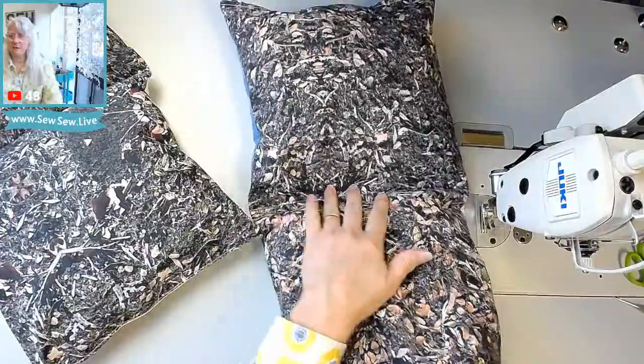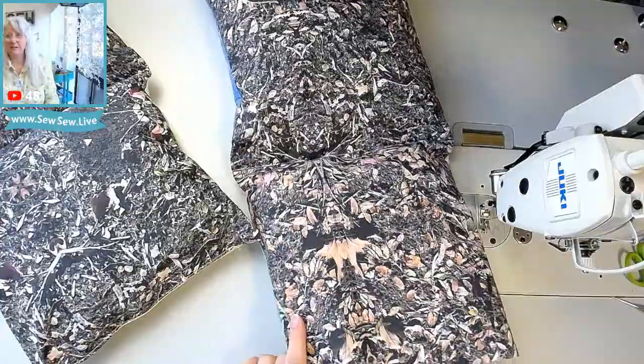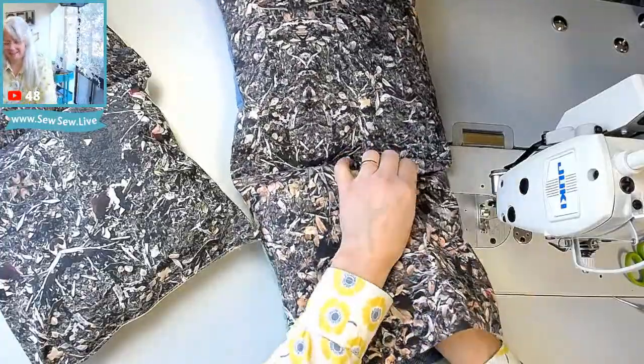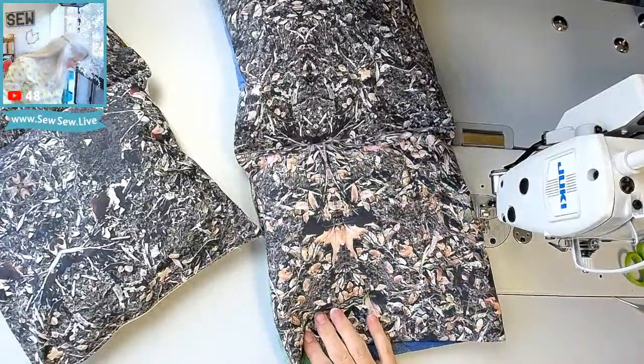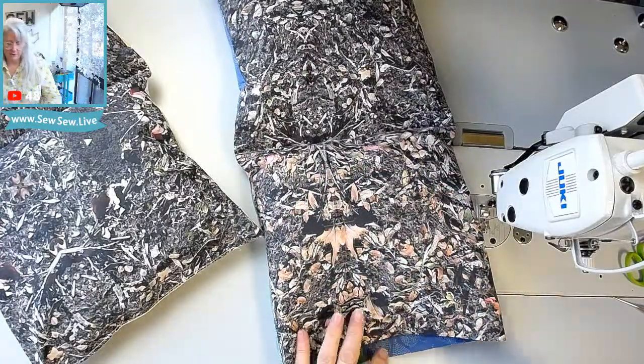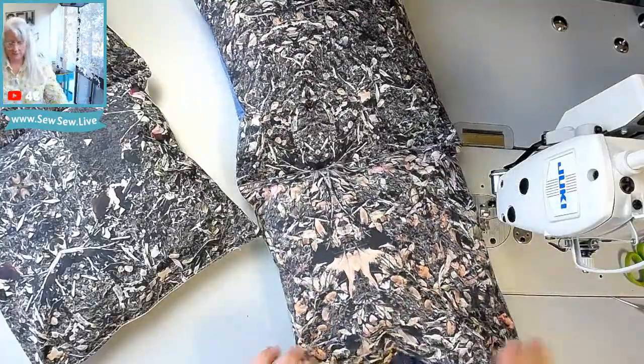Oh, does it not come with a long sleeve? Yes, you do mean the ground. Oh, you do, Suzanne? That's awesome. That would be pretty cool. I mean, I love photorealistic fabrics when they're kind of interesting. Some of them I'm like, you know.